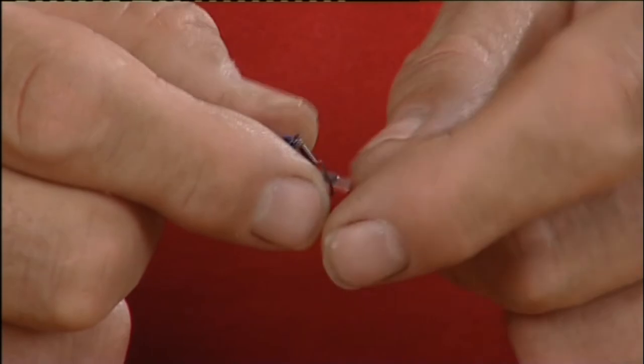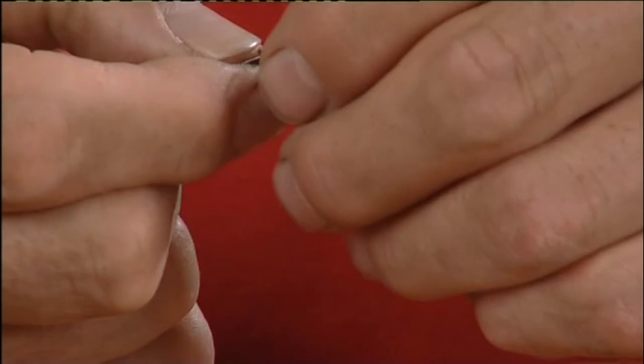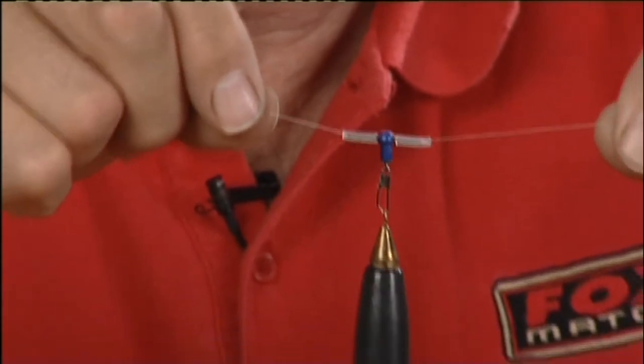And the link swivel is just if you need to change the pellet waggler you're using. If the wind gets up and you want a bigger one on, or if it goes calmer or the fish come in closer, you can put a smaller one on. Just clip that through there so it holds the pellet waggler in position there.